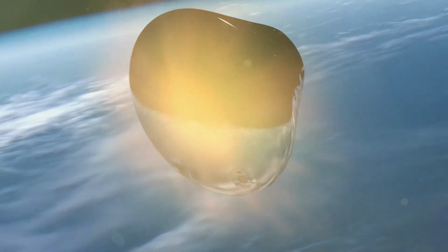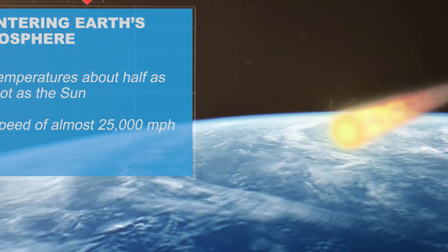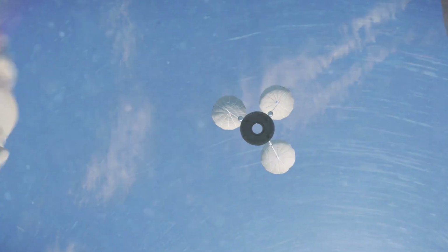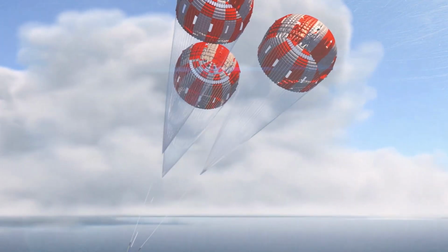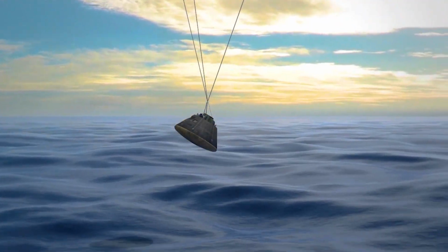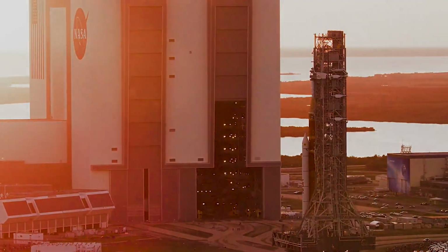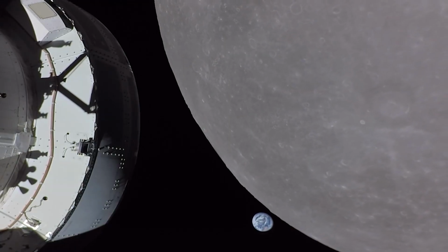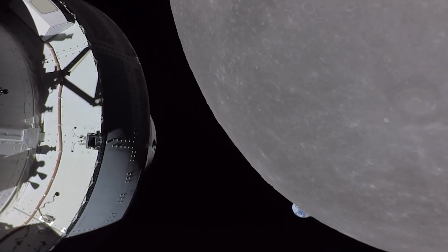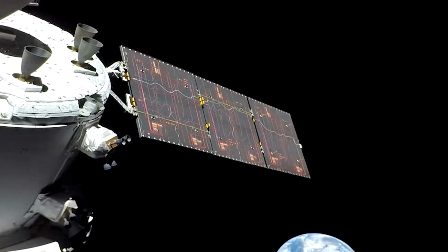Orion returns to the planet traveling 25,000 miles per hour, enduring temperatures nearly 5,000 degrees Fahrenheit. A series of parachutes deploy to bring its speed down to close to 20 miles per hour, so it can safely splash down into the Pacific Ocean. Artemis I was a historic step in sending humans back to the moon and beyond, taking the Artemis generation further than ever before.